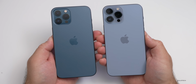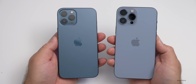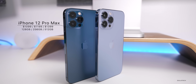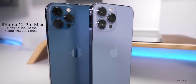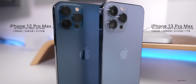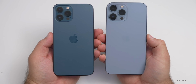Now, as far as the price is concerned, year over year, they're identical, but there's an additional storage option for the iPhone 13 Pro Max. Last year, with the 12 Pro Max, you had the option of 128 gigabytes, 256 gigabytes, or 512 gigabytes. This year, the iPhone 13 Pro Max adds an additional option for 1 terabyte, which brings it from $1,099 at the lowest storage size all the way up to $1,599 for the top of the line model with the most storage.